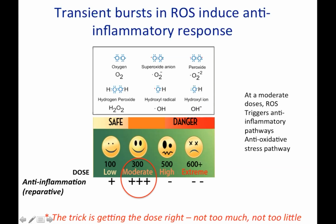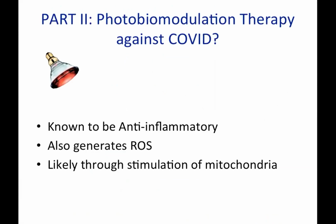And I think we heard a nice talk by Doug Wallace on how these weak magnetic fields could induce ROS. And the physiology of inflammation and the response to reactive oxygen is well studied and documented. So that was one part of what we looked at.